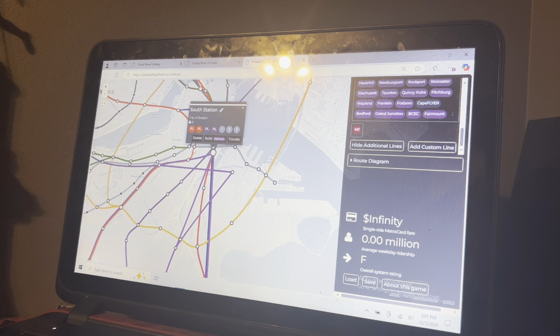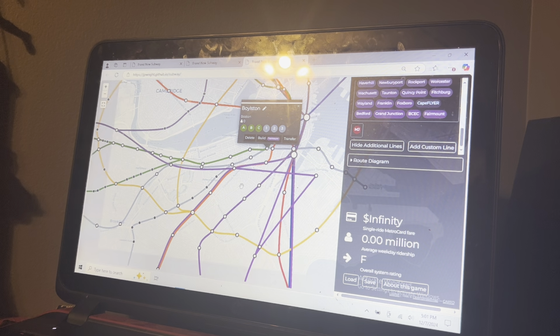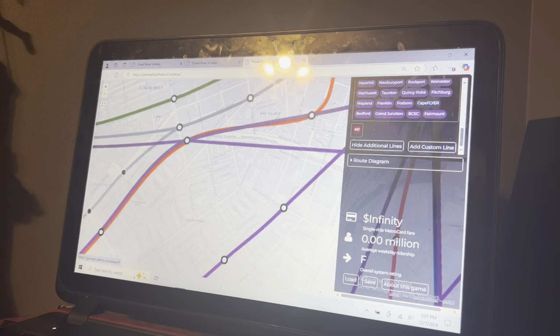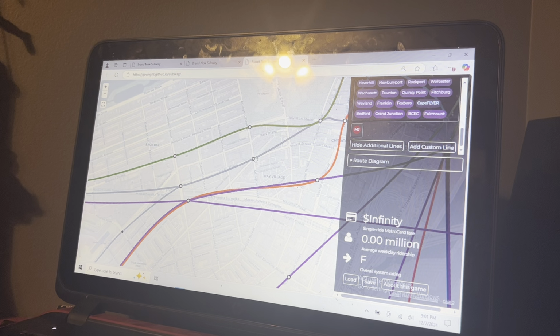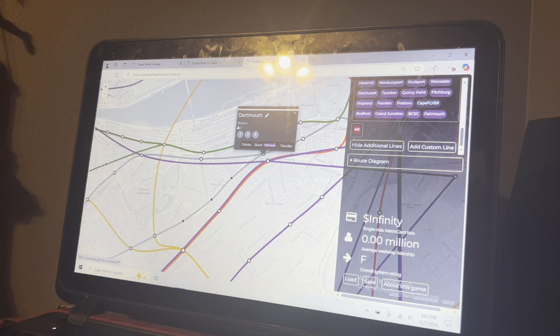South Station for transfer to the red and purple lines. Chinatown for transfer to the orange line. Boylston for transfer to the green line. Bay Village, and we are now on the new Central Subway portion, the Central Subway 2 via Stewart Street, stopping at Bay Village. Dartmouth, and then it will take over the D and E branches.